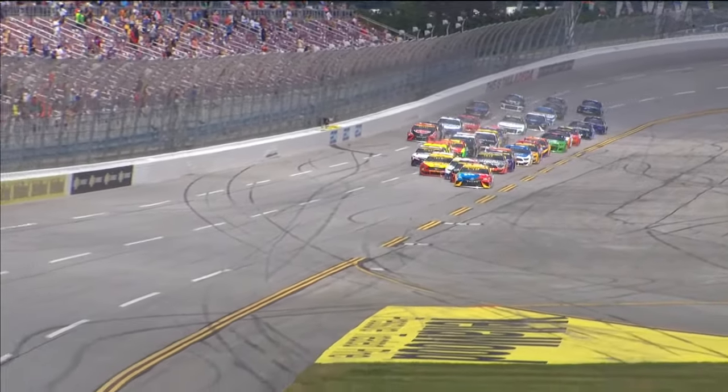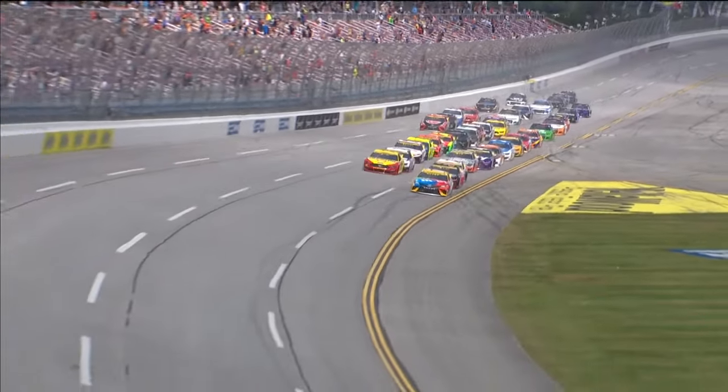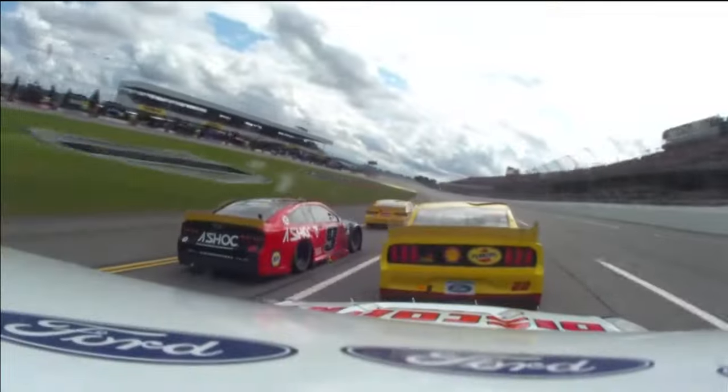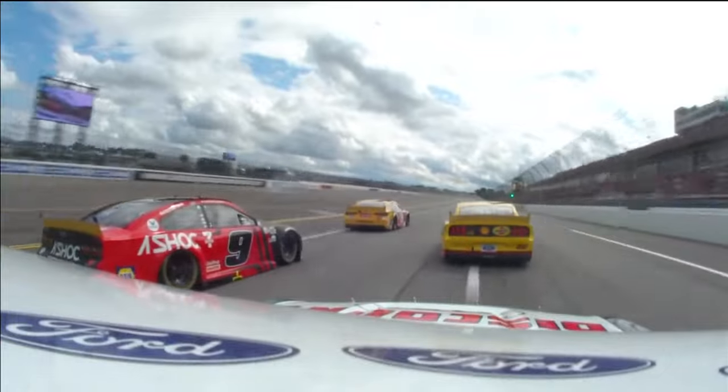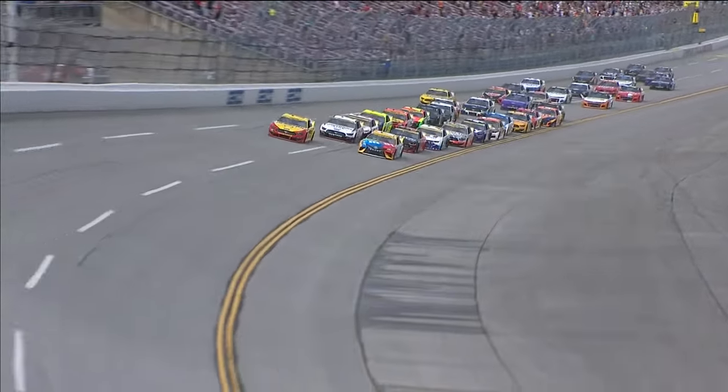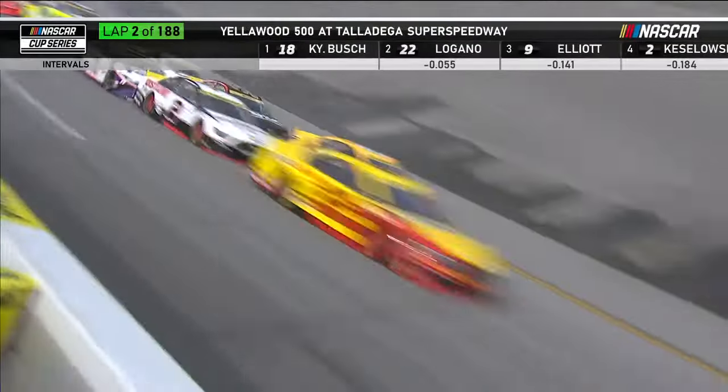Look how quickly that second line has fallen back. It was Denny Hamlin and Kyle Busch that were on the front row, but the 11 already has dropped back almost to 7th or 8th. Well, the Penske car's jumping that outside line. Denny likes to see that. He's going to go up there and get behind that 2 car, Brad Keselowski. They're going to start moving forward again.